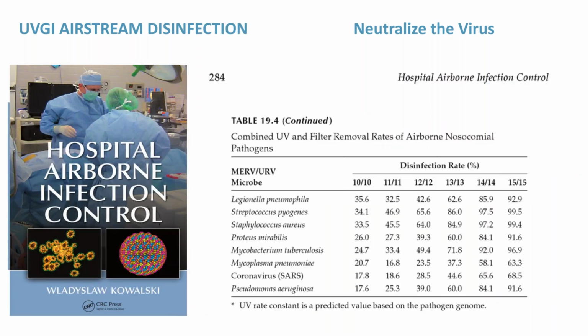In fact, there was a report done by a gentleman by the name, I can't pronounce his first name, Dr. Kowalski, who studied airborne infection control in hospitals. In his study, he looked at all different kinds of pathogens and microbes, and they all react slightly differently. Some are more stubborn than others.